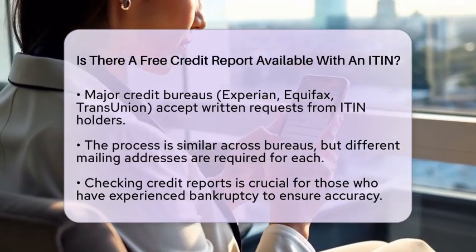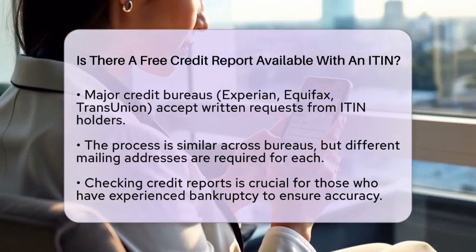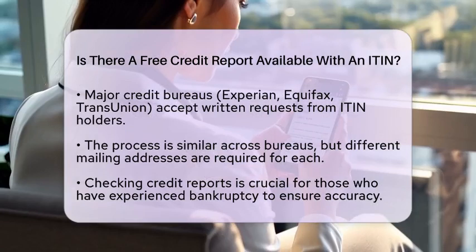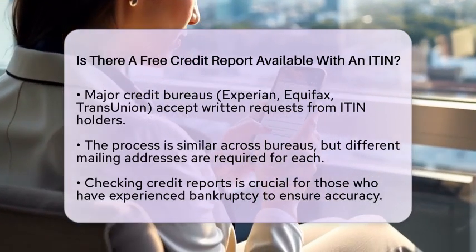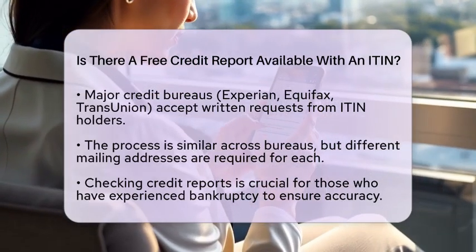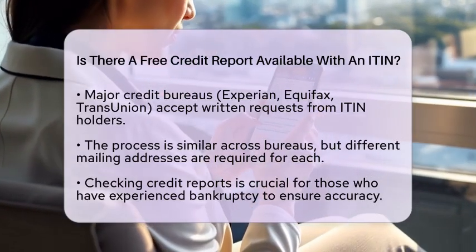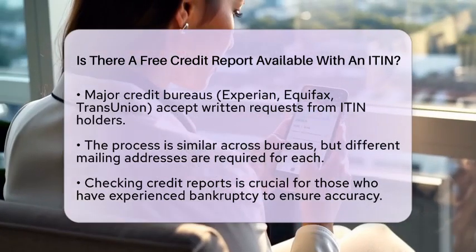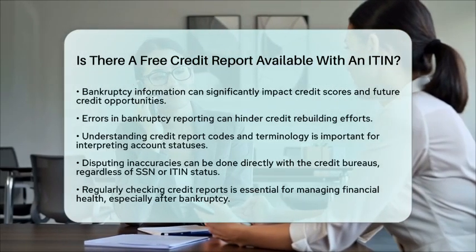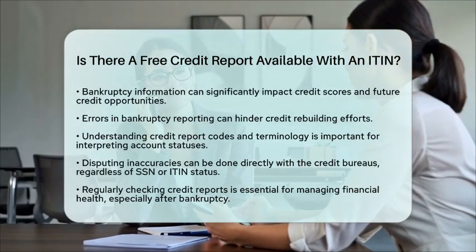For those who have experienced bankruptcy, checking your credit report for accuracy is especially important. Bankruptcy information is reported on your credit report and can significantly affect your credit score and future credit opportunities. Errors in how bankruptcy is reported can hinder your ability to rebuild your credit. By requesting your credit report with your individual taxpayer identification number, you can review the information and dispute any inaccuracies you find. Understanding credit report codes and terminology is also essential.